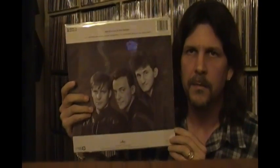This is Grace Under Pressure. This is the standard domestic copy. And this, I believe, is German, printed in West Germany. This is a German import of Grace Under Pressure. You can tell by the markings up here, as well as the printed in West Germany there. So 2 copies of that.